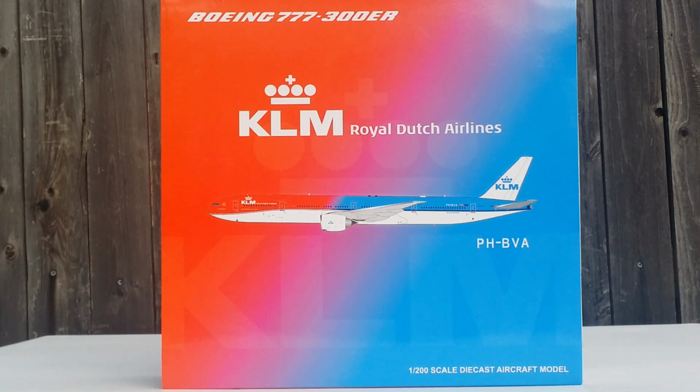KLM currently operates scheduled passenger and cargo services to approximately 138 destinations worldwide on 5 continents from the airline's major hub at Amsterdam Schiphol Airport, with a fleet of 119 aircraft, which consists of 8 Airbus A330-200s, 5 Airbus A330-300s, 18 Boeing 737-700s, 25 Boeing 737-800s, 5 Boeing 737-900s, 5 Boeing 747-400s, 15 Boeing 747-400 Combis. Both 747 variants are scheduled to be phased out by 2017 this year. 15 Boeing 777-200ERs, 12 Boeing 777-300ERs, 8 Boeing 787-9 Dreamliners, and 3 Boeing 747-400ERFs, which stands for Extended Range Freighters.